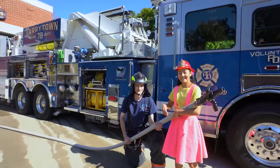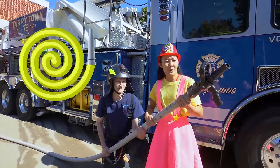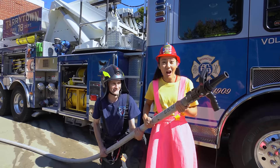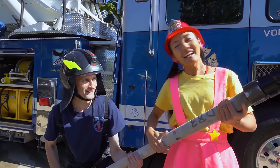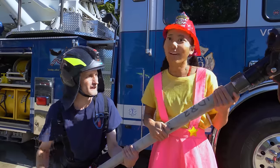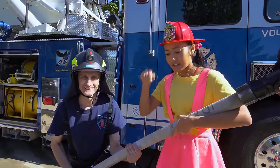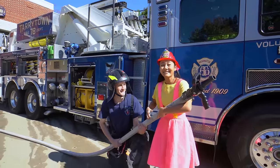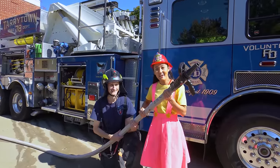One of the coolest parts of the fire truck are the fire hoses. Fire hoses are super special because they shoot water really, really fast and they're super duper strong. But wait, if I have a garden hose, can I use that, Captain Nick? No, you should never use a garden hose, kids. Garden hoses are way too weak to fight a fire. Remember, boys and girls, you have to stay low and get out of there and call 911 when you get outside. Good job, Ellie. All right, time to see how this fire hose works.